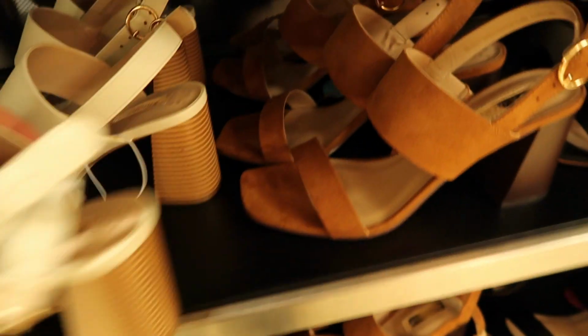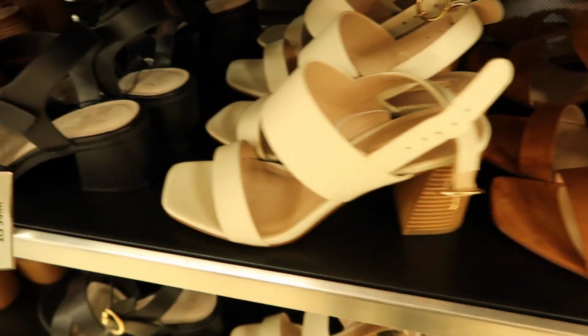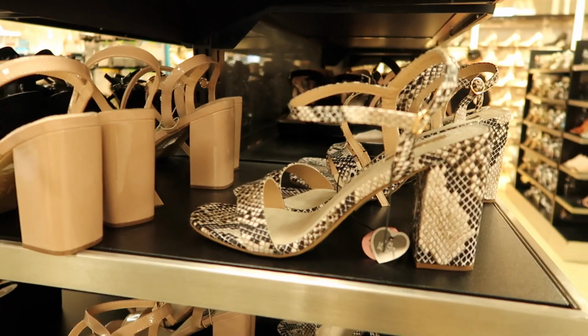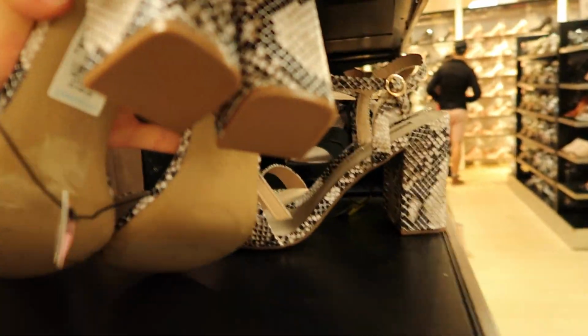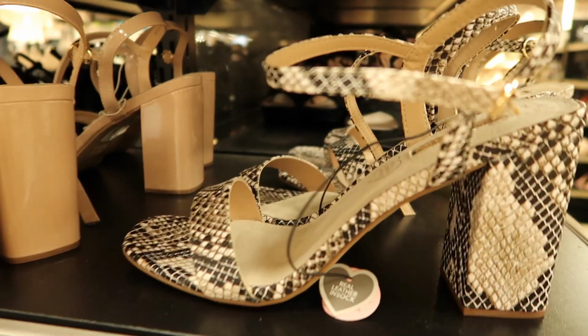I love those. I don't know how much those ones are. £12. I feel like that's quite classic for Primark heels. I also think these ones are really nice. I'm guessing these will be £12 as well. Oh no, £10. And they're so nice. Imagine with a black and nude outfit, they'd really make it.